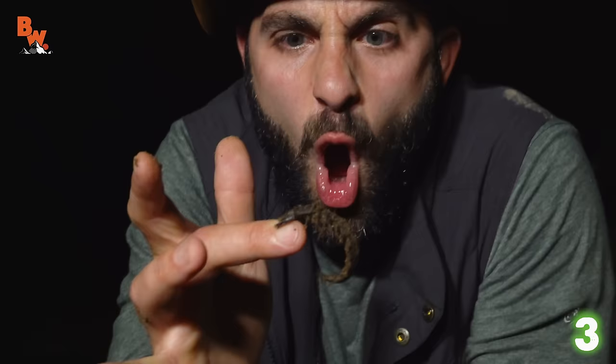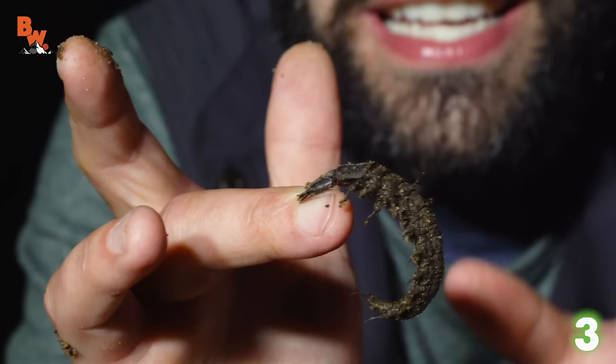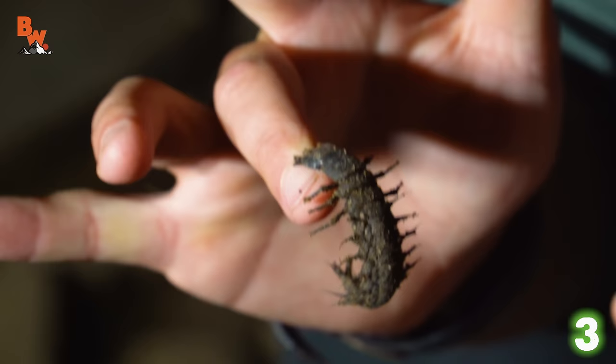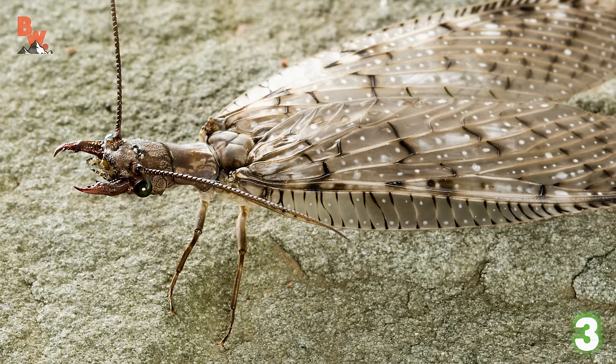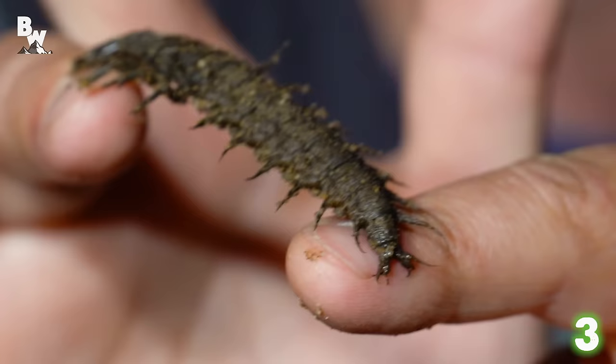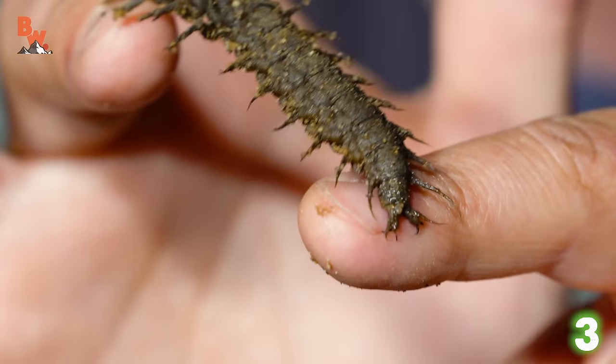Now, the hellgrammite is actually the larva stage of the Dobson fly. It's about as wicked looking as this thing is, only with big wings and enormous front mandibles. However, those mandibles aren't strong enough to pinch and bite onto anything. Now, if the bite isn't enough, what they will also do to deter a predator is squirt a nasty smelling musk from their rear end.